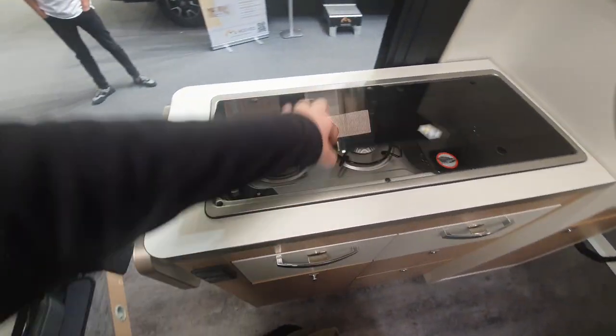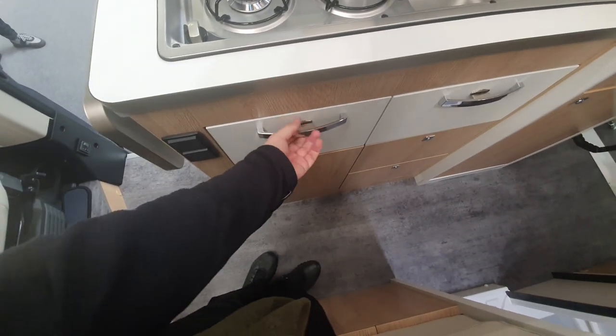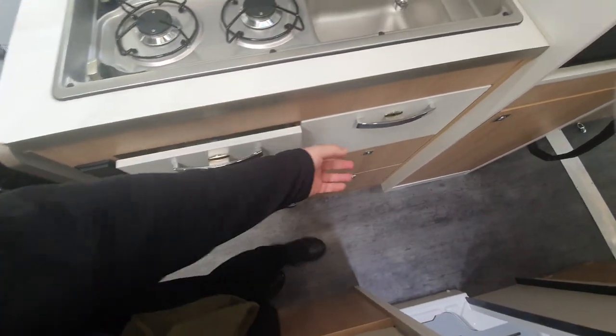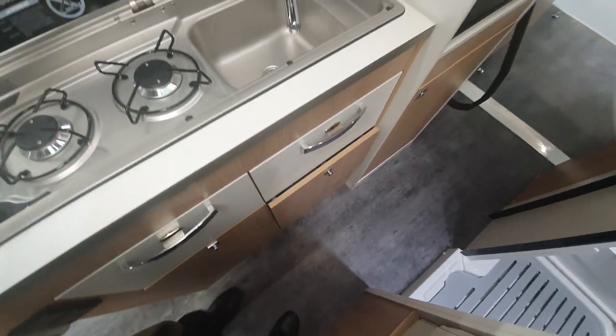Never mind. Here we have a Dometic kitchen inside, quite nice. Underneath there are the drawers, proper drawers, of course. Big, well, not necessarily, of course, but oh, this one isn't proper, it's got a hole in the side, which is unfortunate.